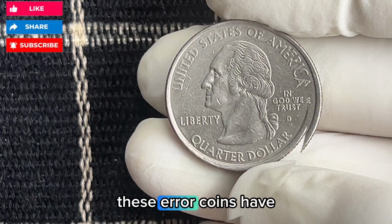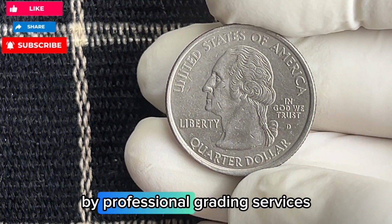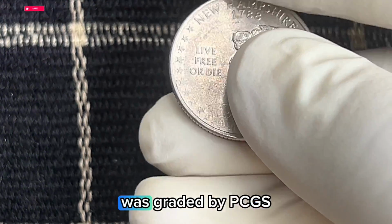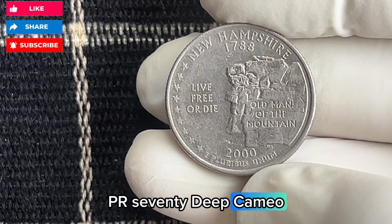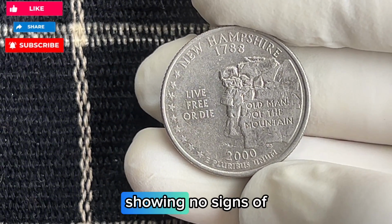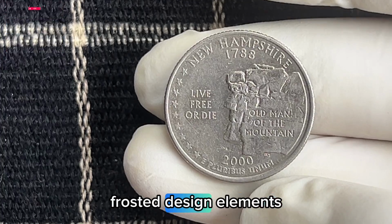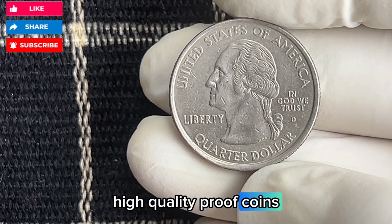Only a few of these error coins have been found, and all have undergone authentication by professional grading services. One example, in particular, was graded by PCGS with a designation of PR 70 Deep Cameo. That means the coin was in perfect condition, showing no signs of wear and featuring the strong contrast between the frosted design elements and the mirror-like background that is characteristic of high-quality proof coins.